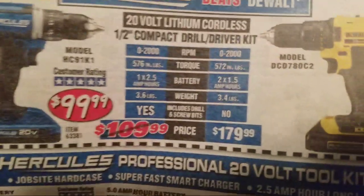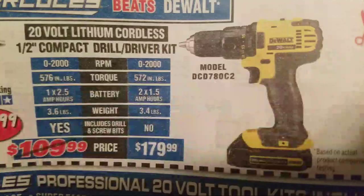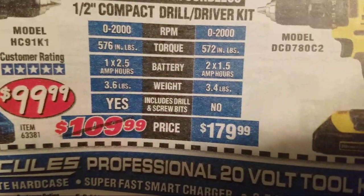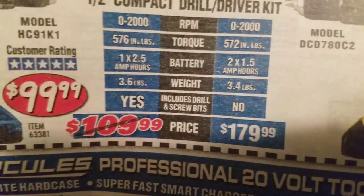Again, they don't mention that you can get the brushless with two batteries for $99. But they will add and includes drill and screw bits.